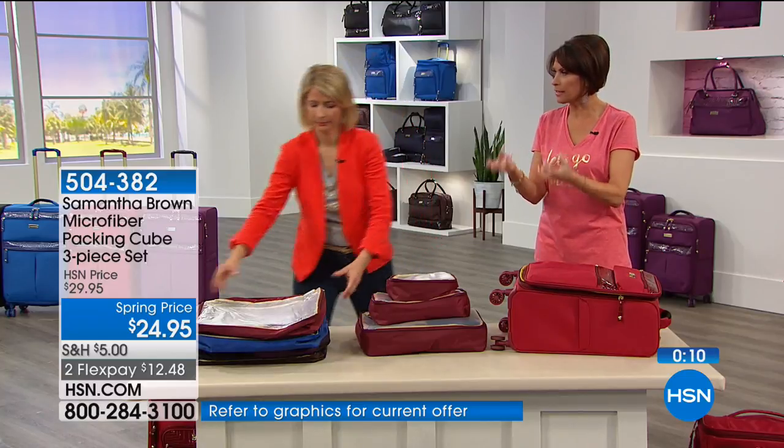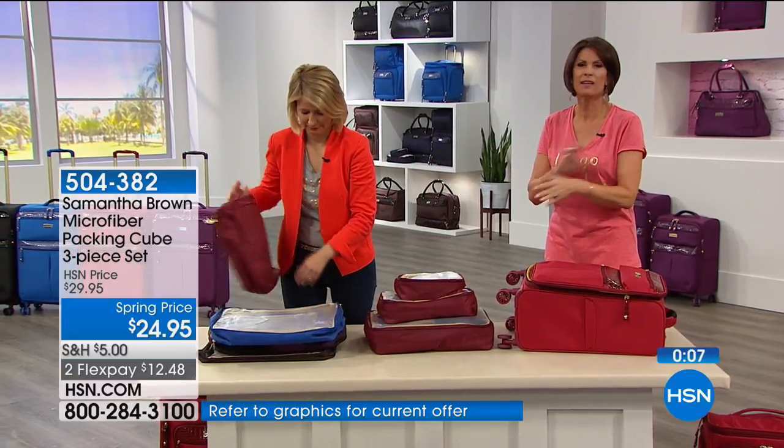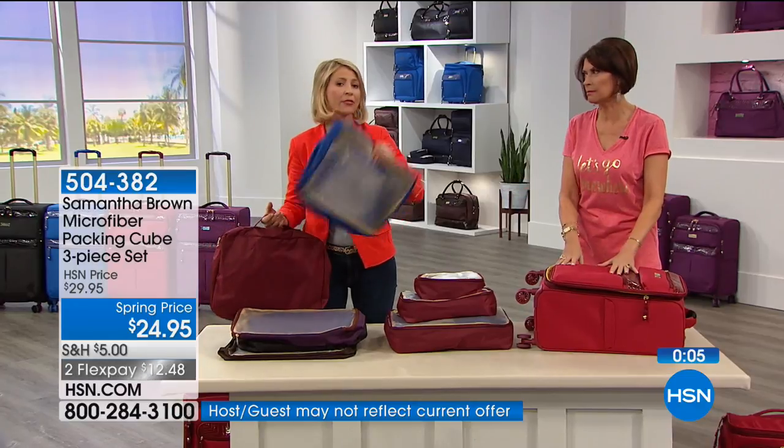I like that if you have that problem with the altitude where something explodes in there, it just wipes out clean. I throw these in the wash.